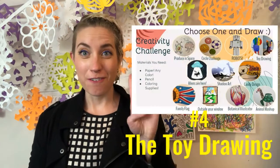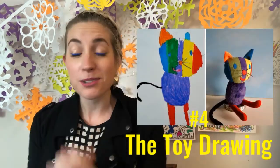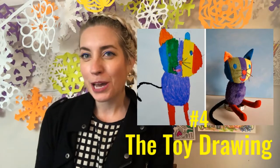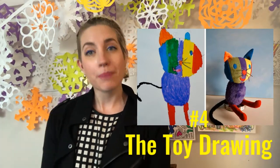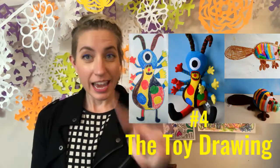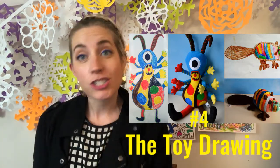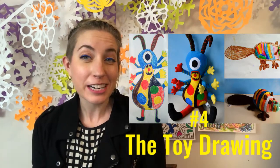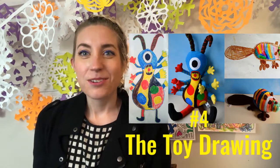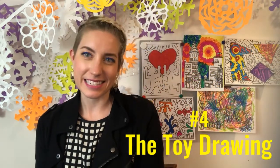Challenge number four, the toy drawing. Grab your favorite toy in your house or something that you love to play with. Set it in front of you and then grab your pencil and coloring supplies and try to draw it to the best of your ability. This is called observational drawing. You're gonna look at your toy and try to draw it exactly as you see it. Get all of the textures that you see, if it's something fuzzy and furry, or all the really cool details of the buttons or machinery, anything you see, draw it on there. Then of course, add that color so that it really gets realistic.